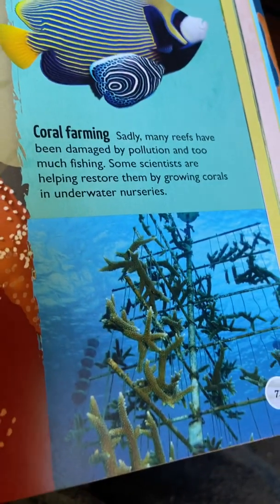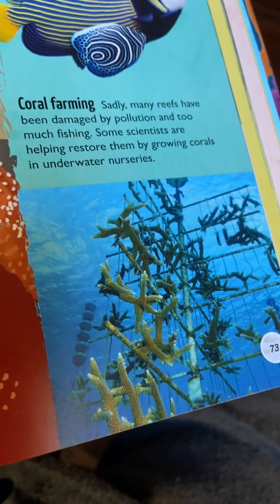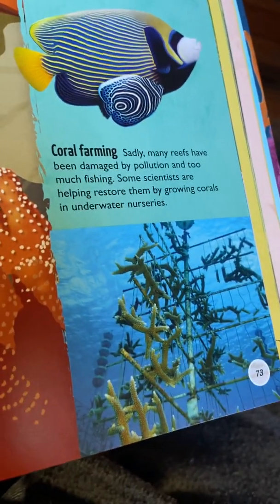Coral farming. Sadly, many reefs have been damaged by pollution and too much fishing. Some scientists are helping restore them by growing corals in underwater nurseries. The end.